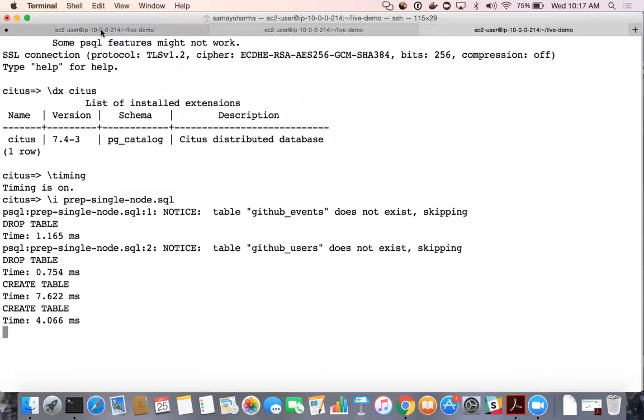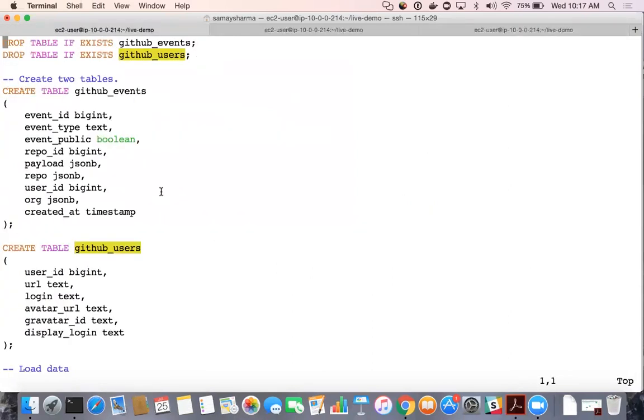Okay. So the data load takes about a minute, a minute and a half. That should give us enough time to talk about the individual tables and what they stand for. So this is the GitHub events dataset. GitHub actually makes all the events on public repositories downloadable for analysis. So that's what we're going to be using for this demo.